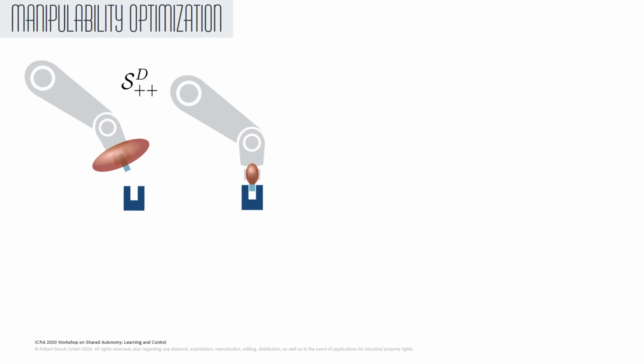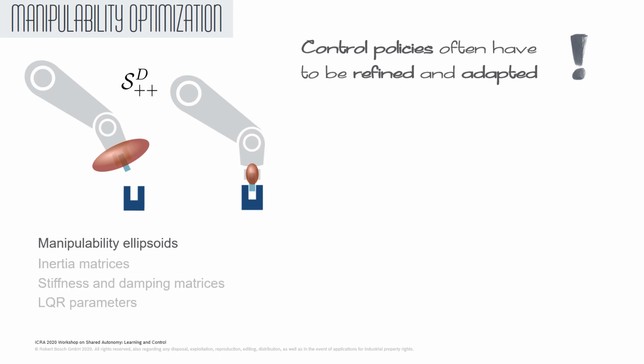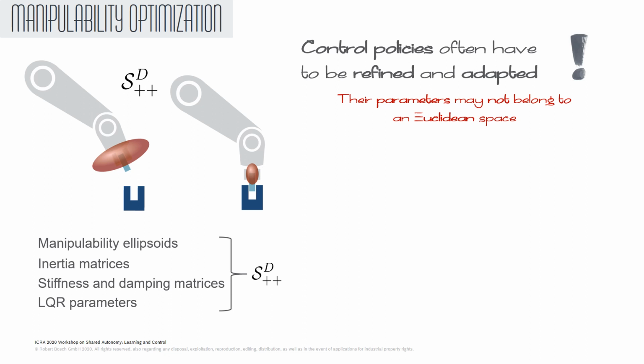Basically, the idea is that we may have at some point to adapt or refine control policies where, for example, our data are manipulability ellipsoids, which belong to the space of symmetric positive definite matrices. This is not entirely specific to manipulability, but we can also identify different kinds of parameters in robotics applications where the parameters basically lie on the cone of SPD matrices. And the point here is that these parameters that we need to optimize don't belong to a Euclidean space. So the very same assumption that we considered previously for learning and control.